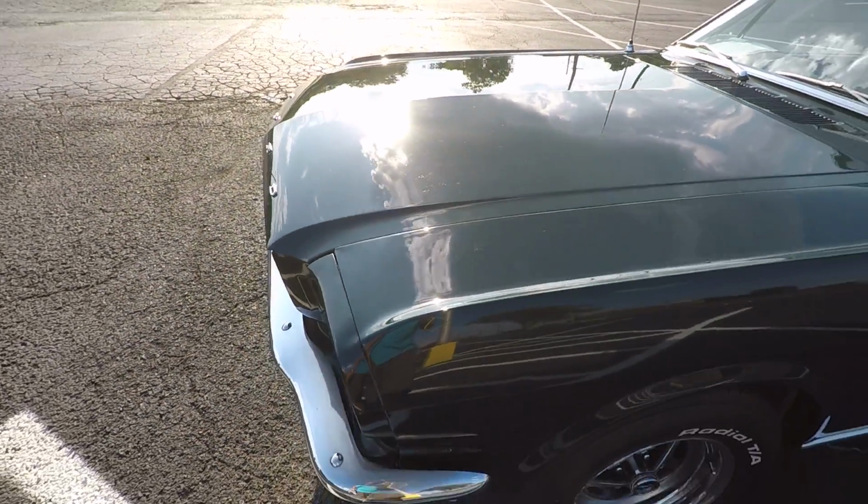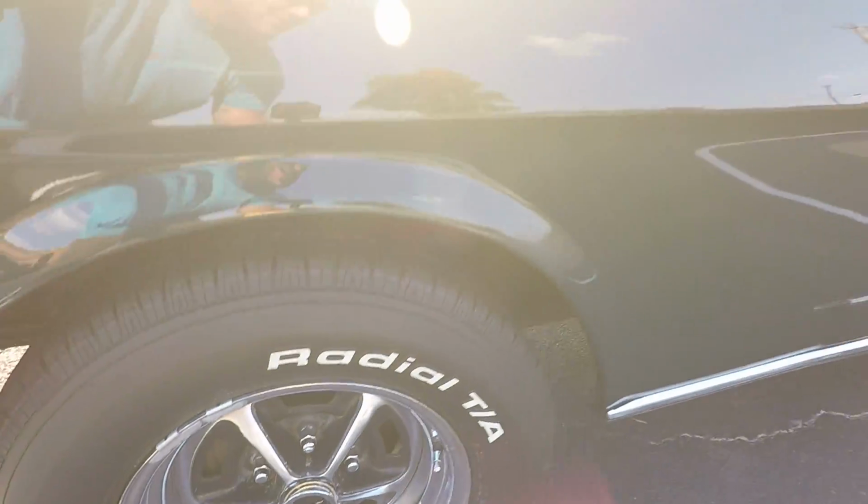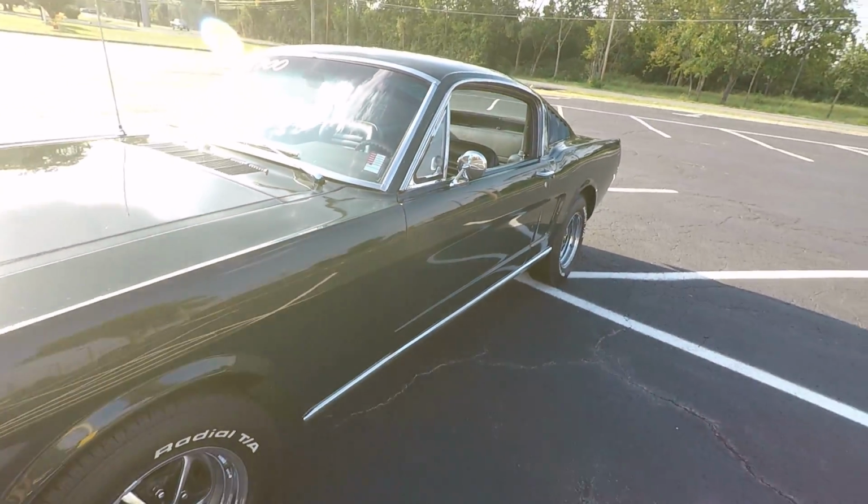It's got a little 302 in here. Front disc brakes. There's no power steering on this car, but I'm telling you, it's a tight little driver.